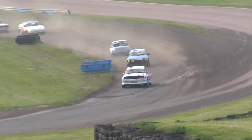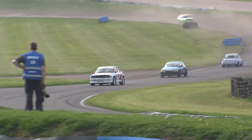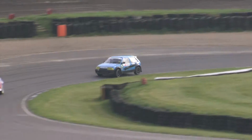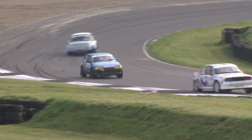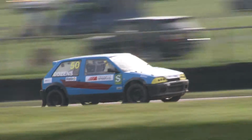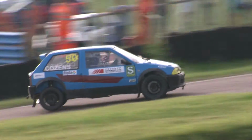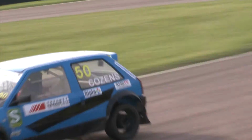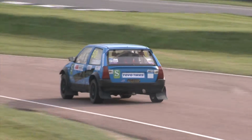Simpson should have the power here. It's a fast circuit, Lydden, so that plays into the hands more of the BMW than the Citroën. Silverstone perhaps would have been a different story last time out, but Simpson now should be able to make the climb and build this advantage as he heads up the hill now. There is Steve Cousins in second spot. Brakes hard, goes into the hairpin, turns through that tight right. And these two already gapping. Stuart Bowes third in the Mini.